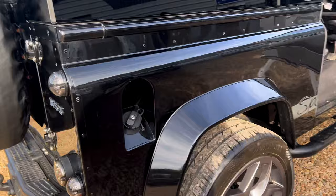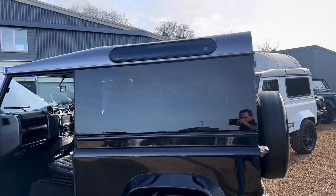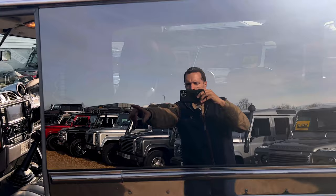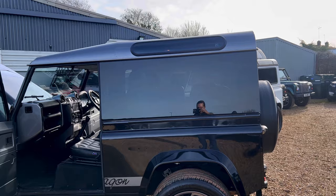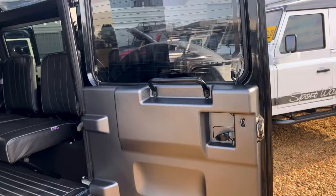They are 21-inch wheels. Another thing you'll notice is it's got a panoramic side window. So this is all here, glass, all the way along. Looks incredibly stealth. Let's see, I haven't actually opened one of these before myself. There we go. Love the side opening of that.